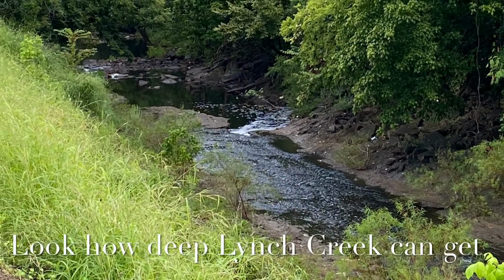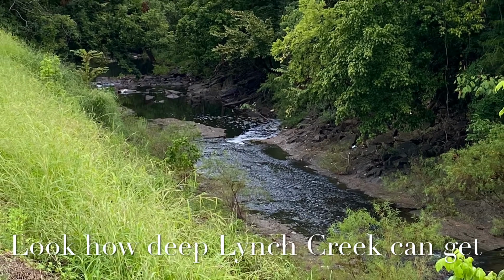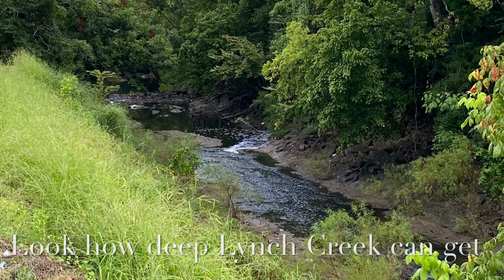But when they do, they don't burn the bridge. And as a result, Sherman's men are able to get down here, and they use that bridge to get across. Now, one reason that the bridge probably doesn't burn is because it's pouring rain, torrential downpours. And as a result, Lynch Creek is super swollen, so Sherman's men can't get across the creek. It's impassable. So that bridge is the one way they can get across.